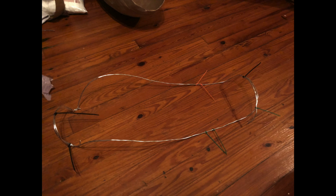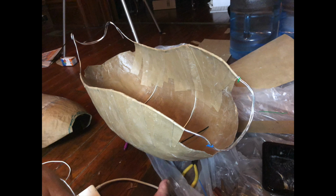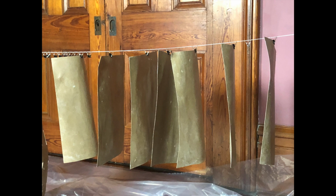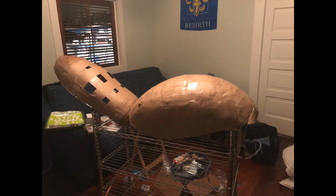I used flexible aluminum wire to create a rough shape for the body and tail. After I was satisfied with the shape of the armature, I then took sheets of thin cardboard, coated both sides with contact cement, then cut them into strips. I then used these strips to form the shape of the body, similar to a papier-mâché technique. Using cardboard and contact cement is both faster and creates a more durable structure.